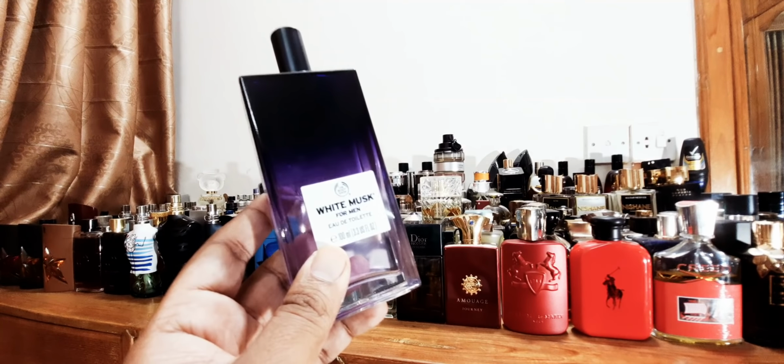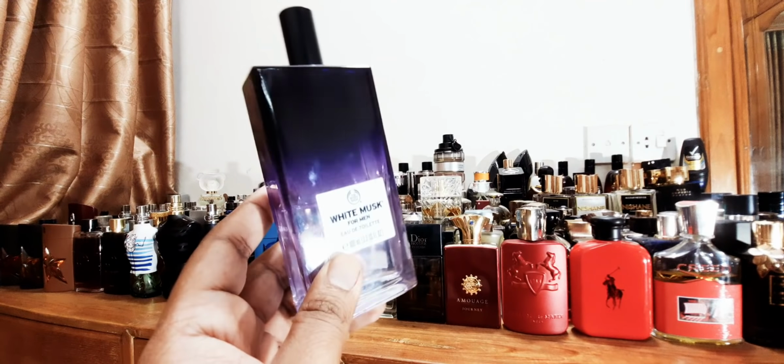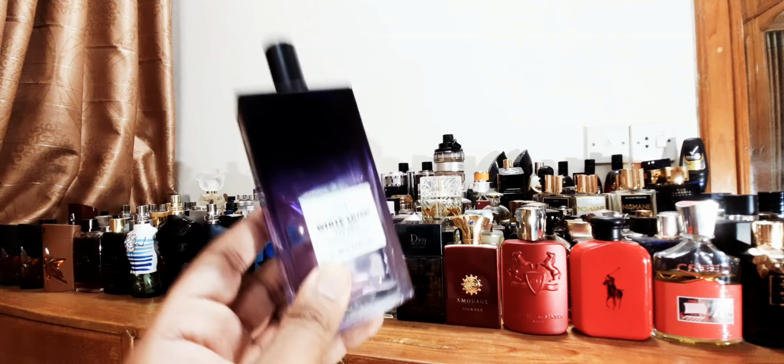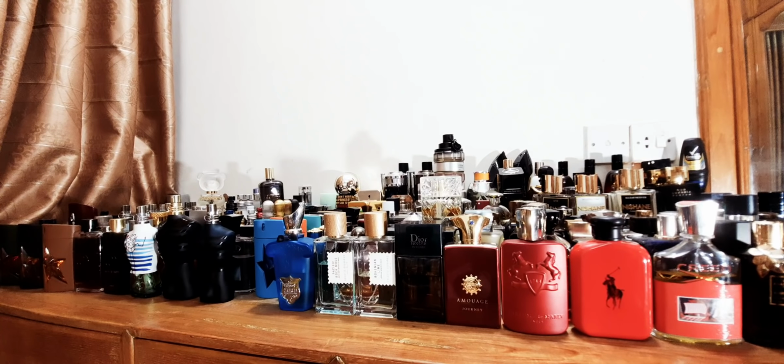So after shower, this nonetheless has this white musk, Body Shop sort of vibe, like it enhances the shower. White Musk for Men, try it out. Still, it's a very good perfume. So now let's start the fragrance list.